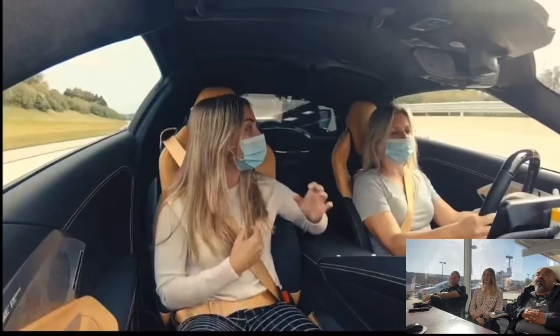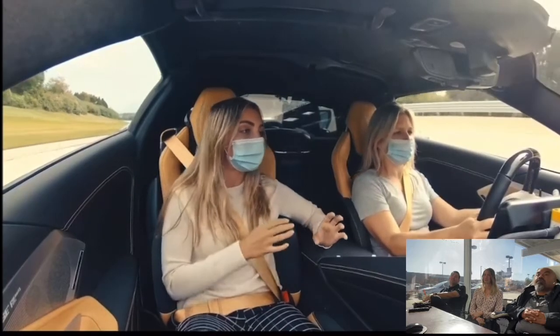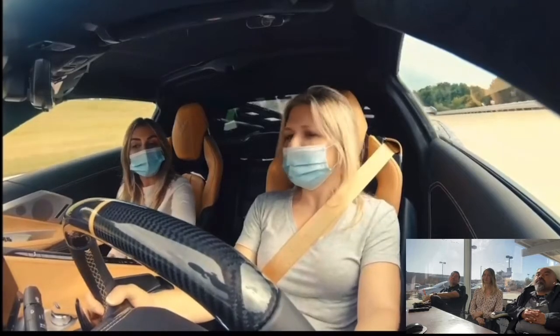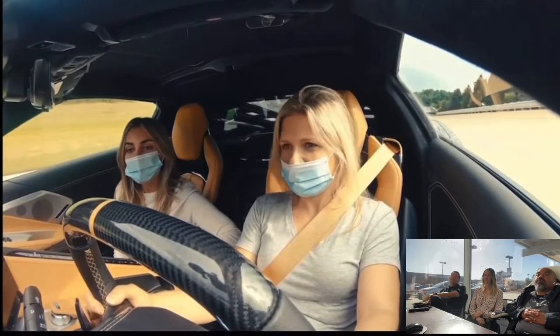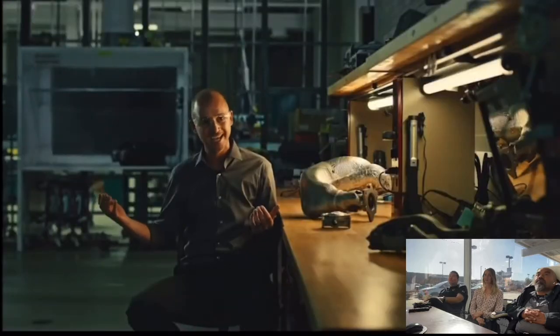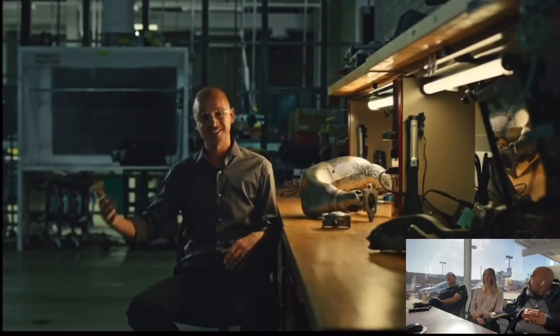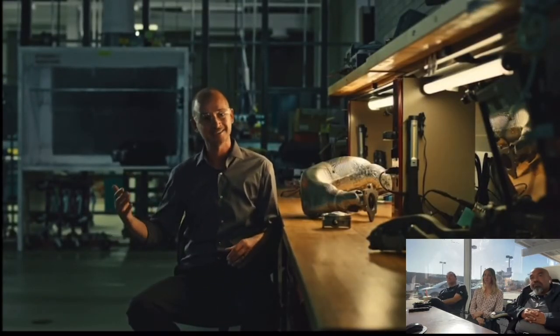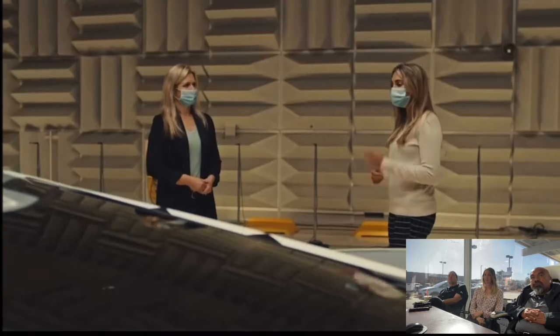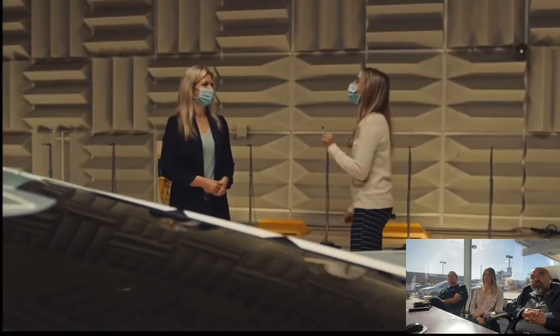Having a C8 Stingray myself, Z51 package, just to see the RPM go to 8.5K, I think it's actually 8,600. This is nuts. Most of us are used to shifting at 6,600 at the highest. The LT6 will rev to 8,600 RPM. From 7,000 to almost 9,000 was a whole different range that not many people get to experience.